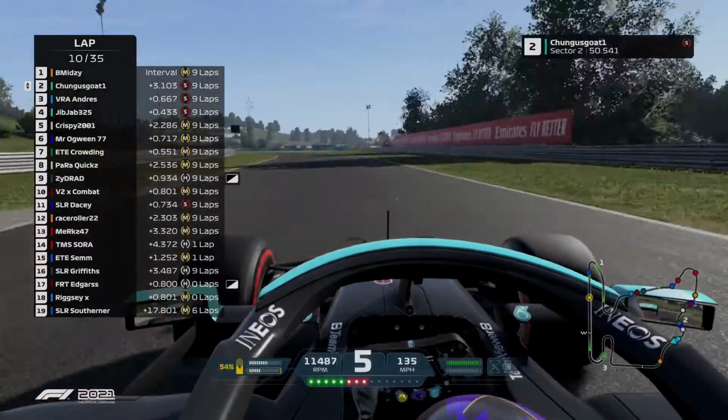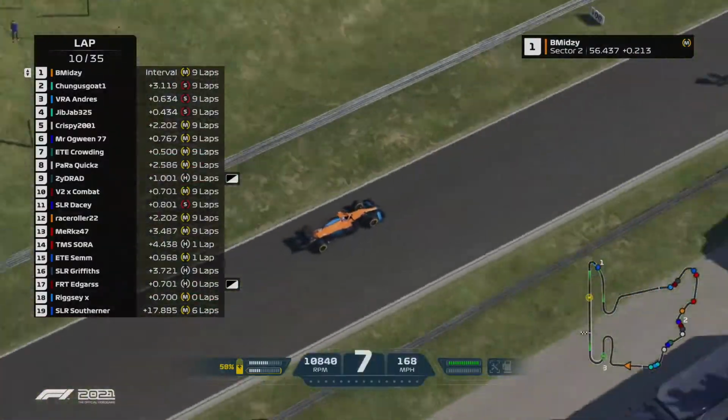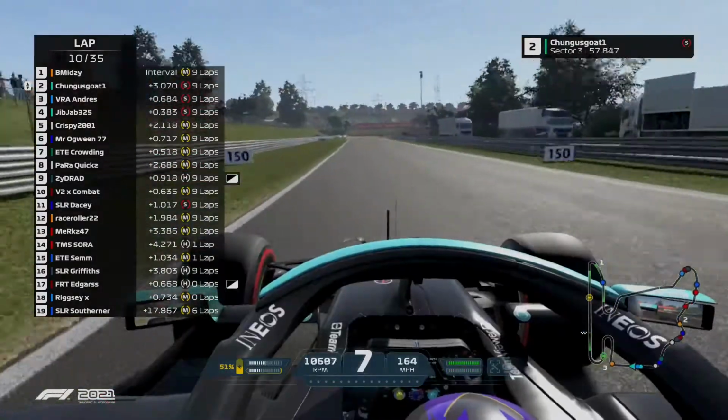If Chungus Goat can pull away quickly, then he might actually be safe. He'll be trying to catch Midzy up front, who's pulled out a 3-second advantage to all these guys been squabbling. So Midzy now putting in another one of his vintage performances and still showing the way here, as they've seen for the majority of the season.